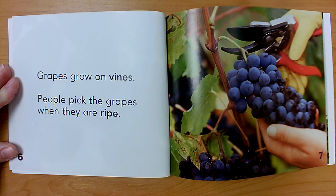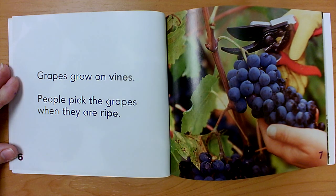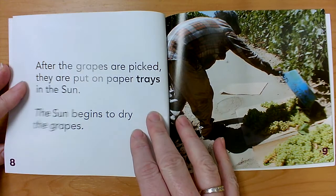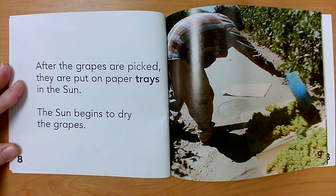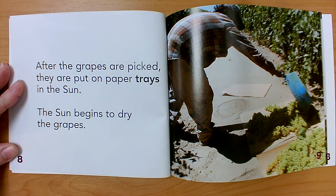Grapes grow on vines. People pick the grapes when they are ripe. This is the vine. After the grapes are picked, they are put on paper trays in the sun. The sun begins to dry the grapes.